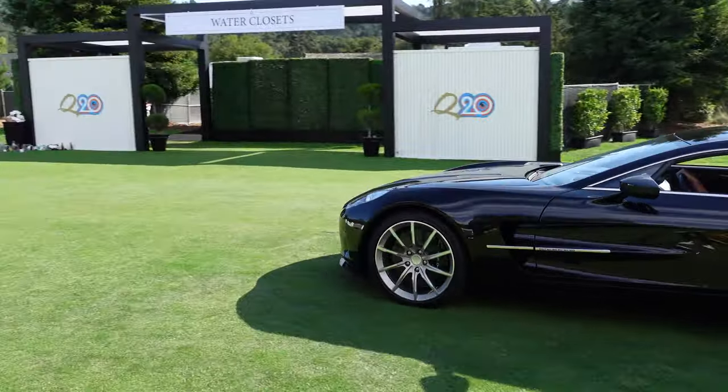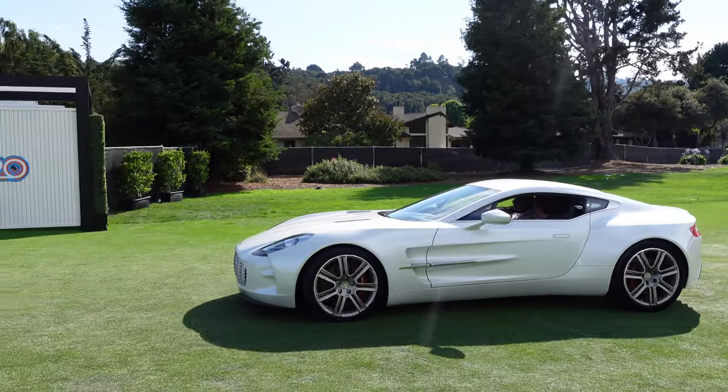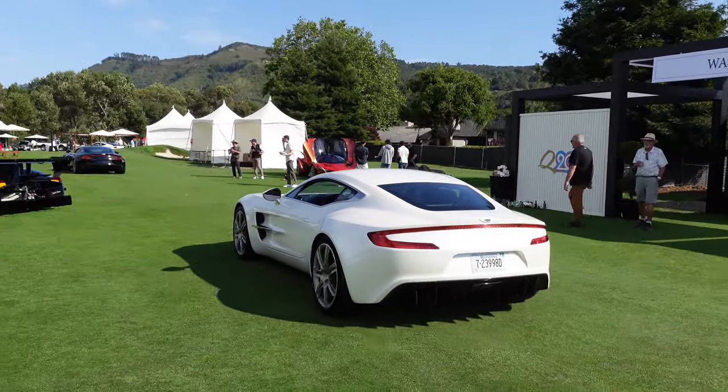We got five different 177s rolling out here. Black, white, and of course only 77 of these ever built. So to have five of them all together, pretty remarkable.